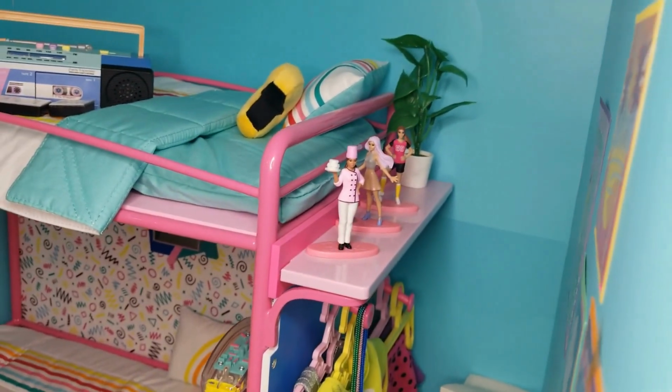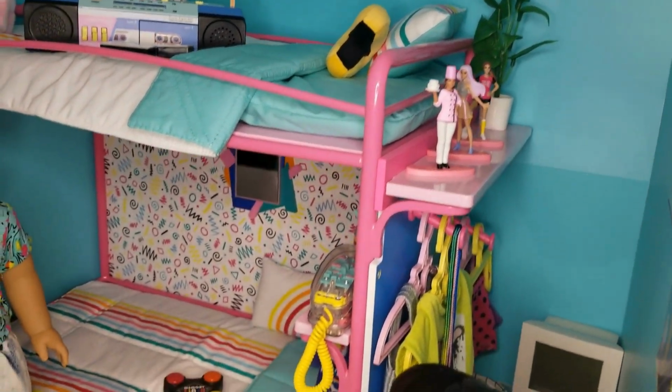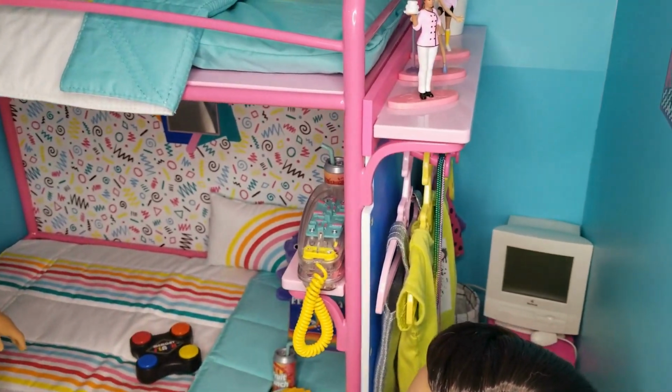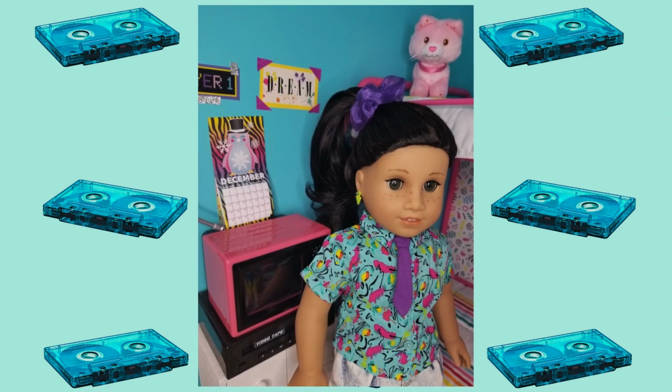I didn't really change anything up for this. I mean, I took the Christmas stuff back out, so it's kind of back to its year-round look. Mostly, I just changed out who was in it. I love this room, so there's really nothing I want to change about it.